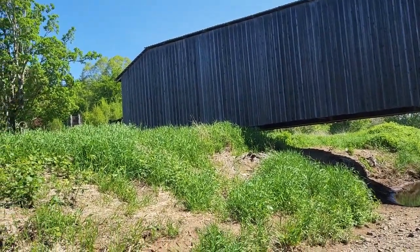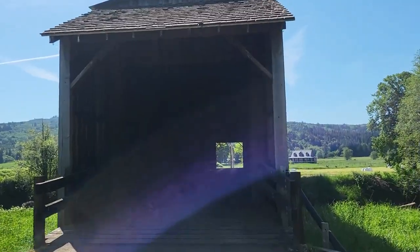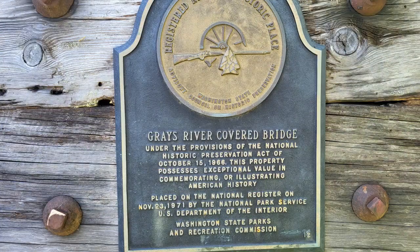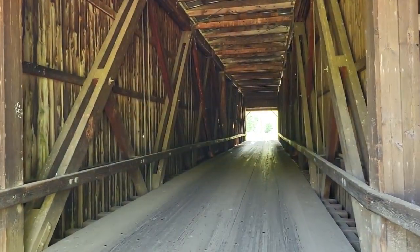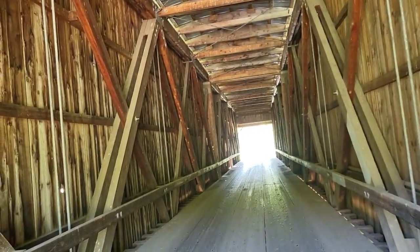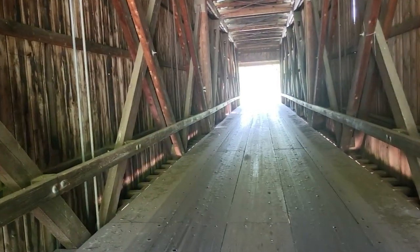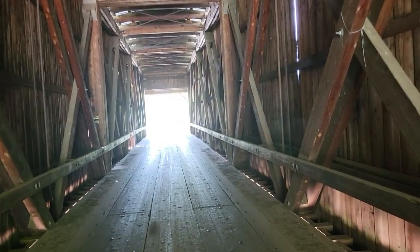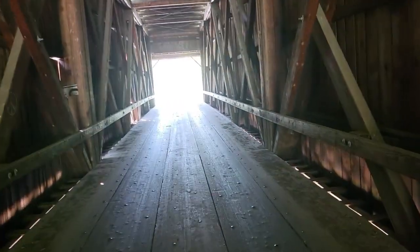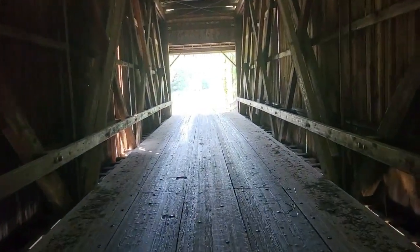So let's go up there and look inside. Over here they have a little historic marker. And let's just walk through this, huh? This is what's fun. This is what we like doing, exploring these things, these historic structures and stuff that are still standing even today. Now, others I've been in had actual windows on both sides, but this is pretty darn sturdy. You can hear it echoes. Pretty well built too. So we'll go out the other end here and see what we got.